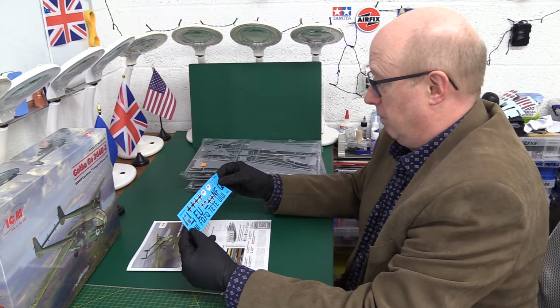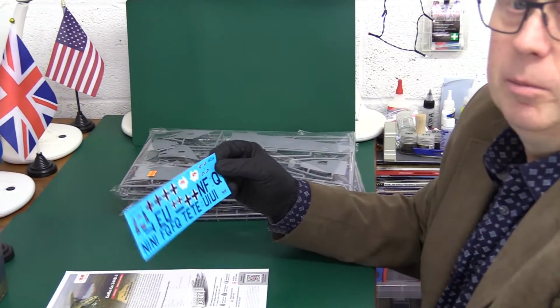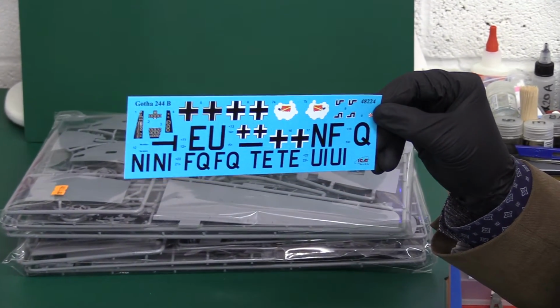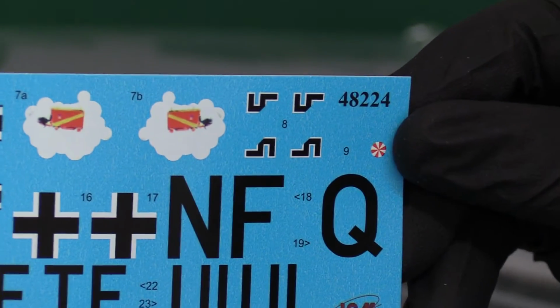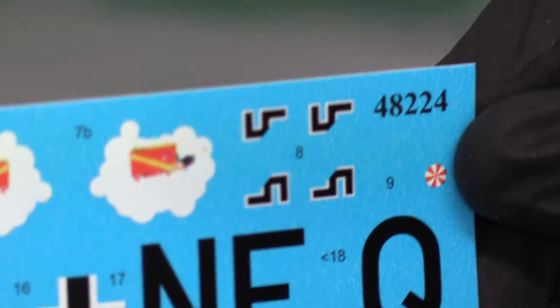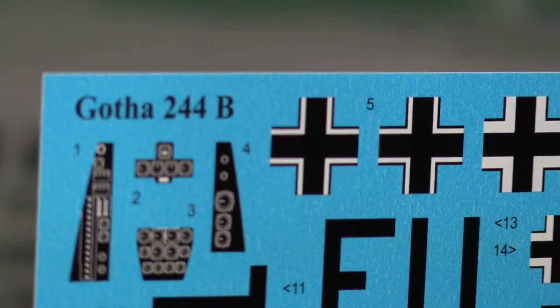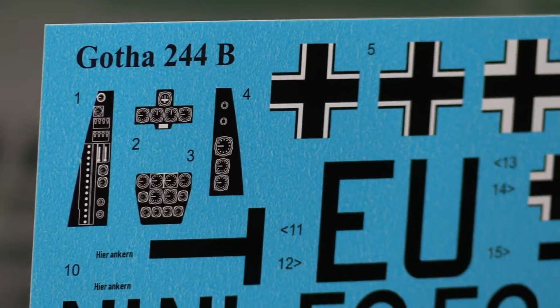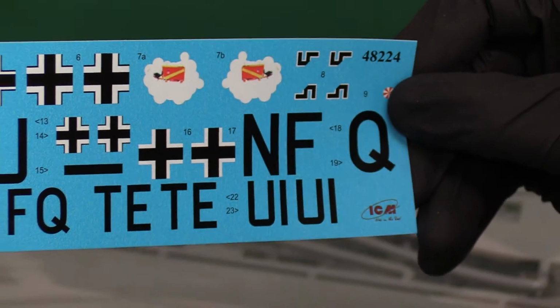We start off with some very nice decals. ICM very sensibly have provided us with the ability to create some swastikas should we require it, and very sensibly they split it, and therefore there's no issue. You can have it with the proper markings on. Got some squadron markings there, and of course there's some instrumentation as was mentioned, added to the aircraft as part of the modifications. So there you go, some nice decals, good start there.